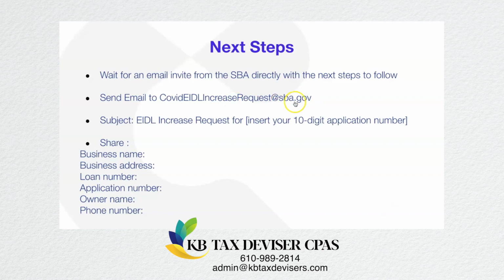Make sure that your email is sba.gov and put in the subject line EIDL increase request for your loan application number. Make sure you are putting in your loan application number, which is going to be a 10-digit number. And in the body of the email, put in your business name, business address, loan number, application number, owner name, and phone number. Do not share any other documentation besides this information. Okay, I know you may feel like giving more information might be helpful. In fact, you are delaying your case. Just give what SBA is asking at this point. Do not give anything extra, nothing less.